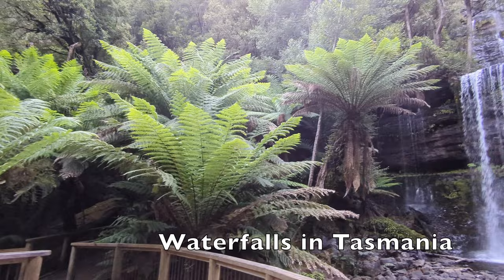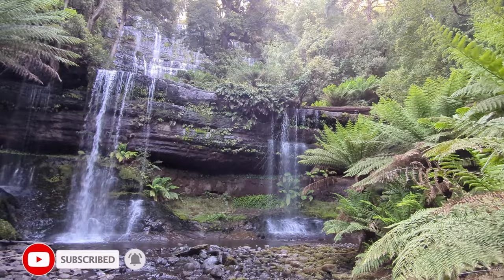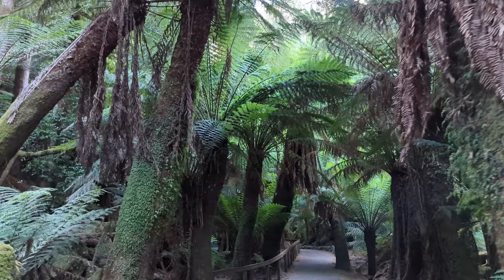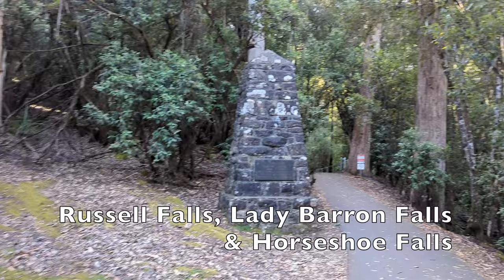The state offers some of the richest natural experiences, such as stunning waterfalls embedded in magnificent rainforests and national parks. Many waterfalls have sealed, flat walking tracks that are wheelchair and child-friendly to reach the base of the falls. The Mount Field National Park northwest of Hobart offers 3 amazing waterfalls in one go with its very popular Three Falls circuit, including Russell Falls, Lady Barron Falls, and Horseshoe Falls.